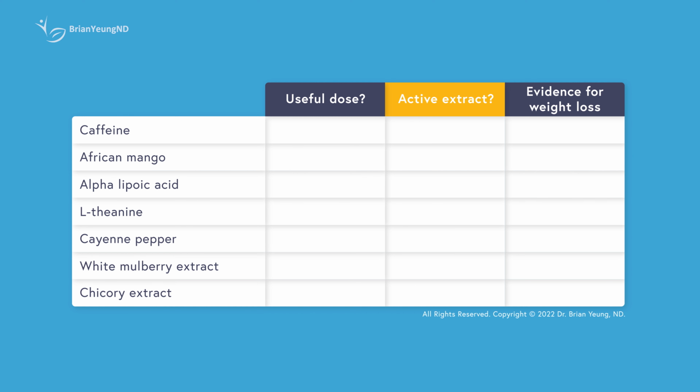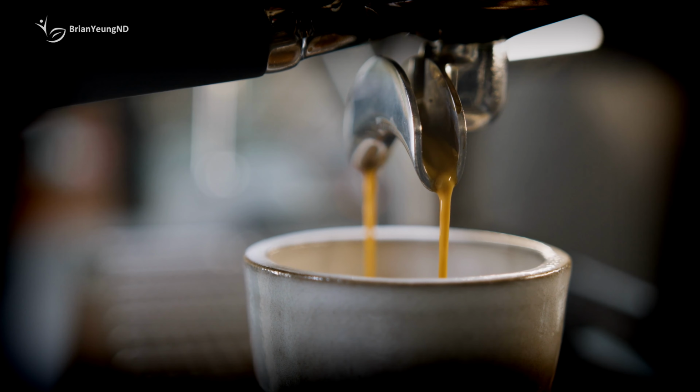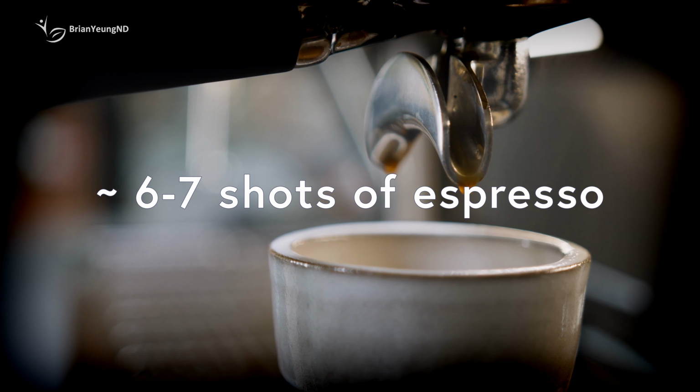The vast majority of Hydroxycut's supplements rely mostly on caffeine for their effects, and this one is no different. Caffeine works primarily as an exercise aid to help people to increase the intensity and duration of their exercise, so they end up burning more calories during exercise. Hydroxycut Black provides 400 milligrams of caffeine a day with their recommended dose, which is the equivalent of about 6 to 7 shots of espresso. That's a pretty high dose.